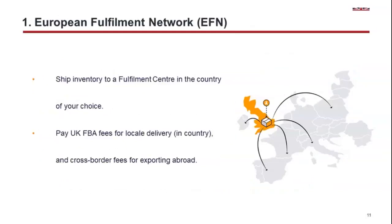Essentially it's kind of business as usual. So you'll continue to ship your inventory into a UK fulfillment center as you would with your UK listings. And at the same time, we would use the methods that I discussed earlier about getting your listings. So you put your listings up onto amazon.de, .es, .fr, and .it. And then when a customer goes onto one of those websites, they can see your product, they can order it, and then it will get sent directly from the UK fulfillment centre to the customer in that country.